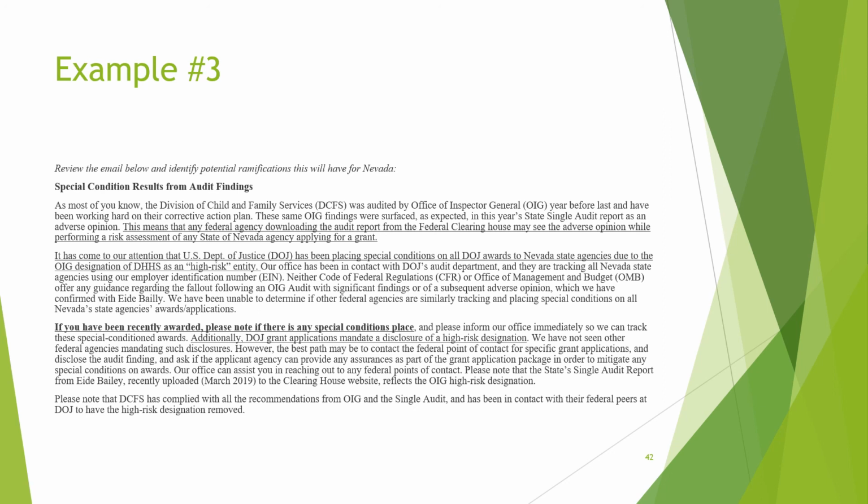They can also not award, or they can place special conditions on awards, whether it's the agency who received the findings or an agency who did not receive the findings, which means they can withhold payments until the deficiencies are corrected. They can disallow all or part of the cost of the activities not in compliance. They can wholly suspend or terminate the federal awards. They can initiate or suspend debarment proceedings. They can withhold further federal funds, or they can not expend certain things. So this has pretty big implications for the entire state. Just one agency can affect many others, and that's why being vigilant in your monitoring and expenditures is really important.